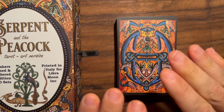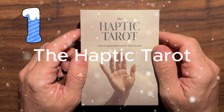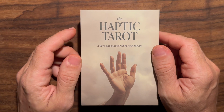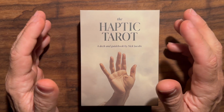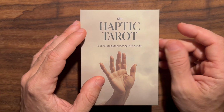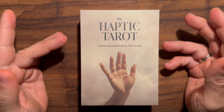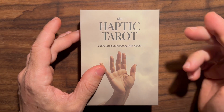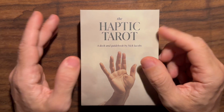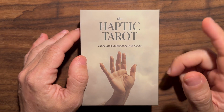And so you guys, with that, we go to deck number 1. Deck number 1, the Heptic Tarot Deck and Guidebook by Nick Jacobs. You guys, I am in love with this deck. I just got it about 2 weeks ago, and I am so happy to have gotten this deck, not only because I love it, and not only because it came in time for winter, but I was in touch with Nick, who is the creator, and he said to me, we are not going to be making the indie version of the deck anymore. We're going to go into mass production.